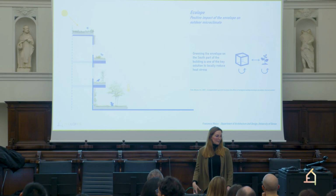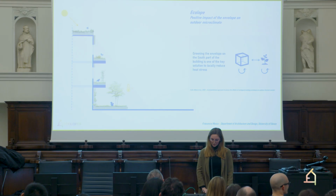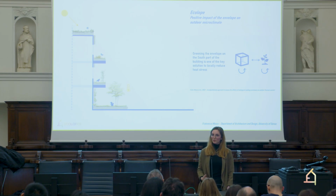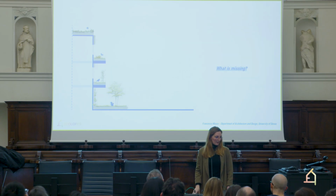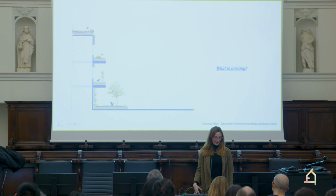And these aspects are really interesting if we are able to include them in the design process at early design stages, because in this way we can optimize, of course, the ecological performances of the building envelopes and also the architectural performances, but we can also assess the environmental performances of these kinds of envelopes, just to add a small piece. But then, what is missing in this perspective?